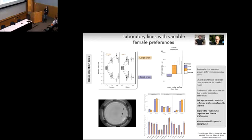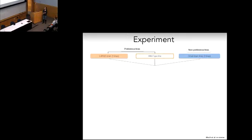So we designed an experiment. From now on, I'm going to refer to the large brain and wild type lines as preference lines, because females in these lines have strong preference for colorful males.